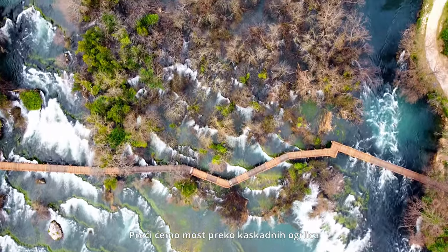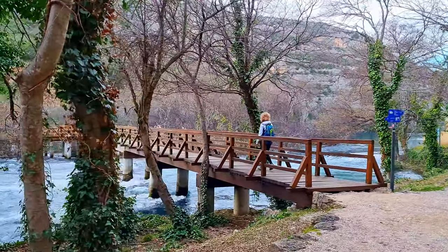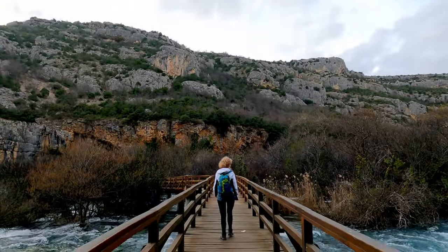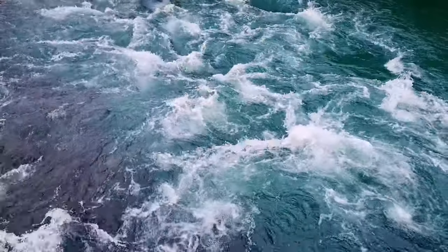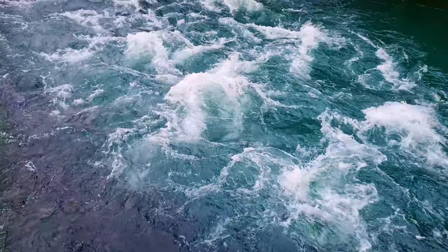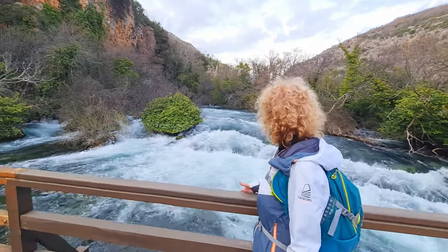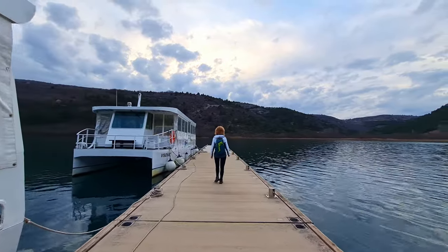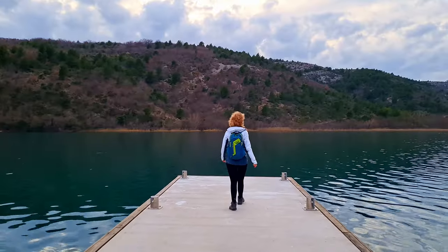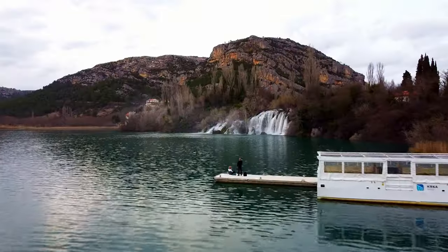We will cross the bridge over the cascading necklaces and head to our final destination. And here we are finally at the waterfall we were looking for, Roški Slap.